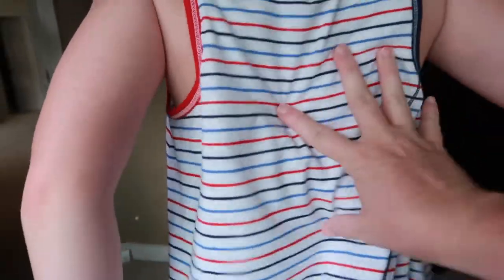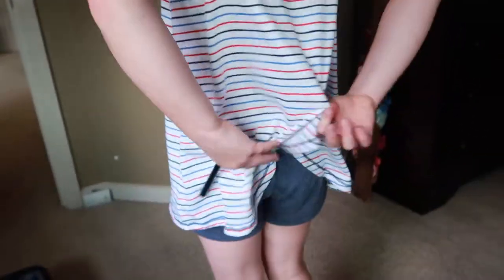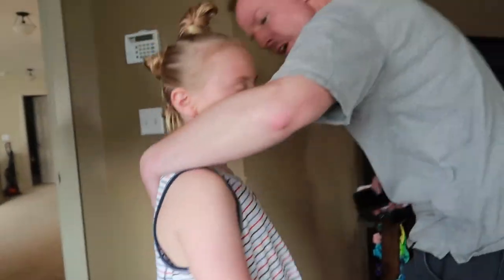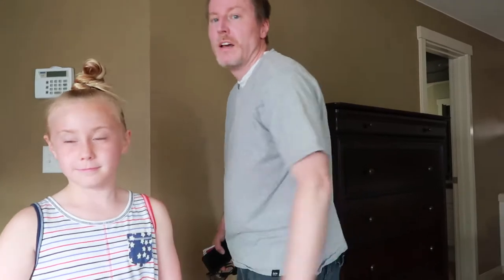It has like a flow. Yeah, she has a little flappy. Here, back up. It has like a flow. So they can, don't let go of it. Oh my gosh, turn around. They can see it's cute. There. Yeah, isn't that cute? Cute? Yeah. Mm-hmm.